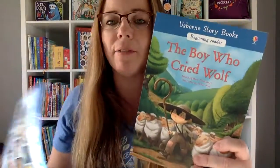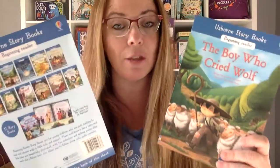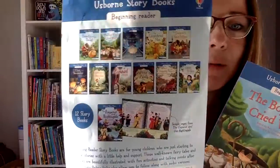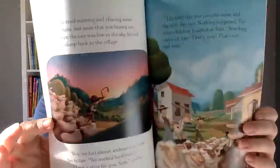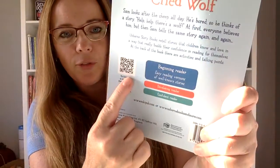My girls really love this new beginner reader series. It's a box set and there's 3 different levels. This is from one of them and it comes with all of these other books in one set. The thing I like about these is they're not only super high quality and gorgeous, but they have this wonderful QR code feature, so you can actually scan these and listen along. This is great for independent learning.